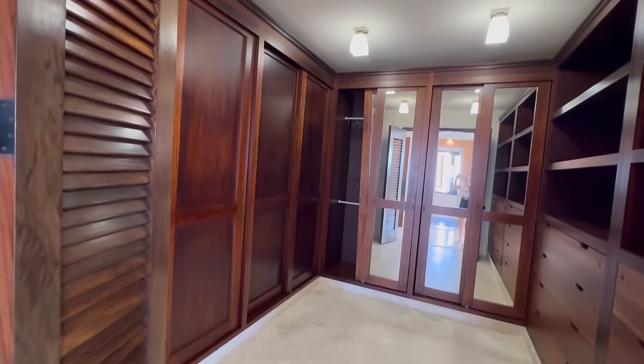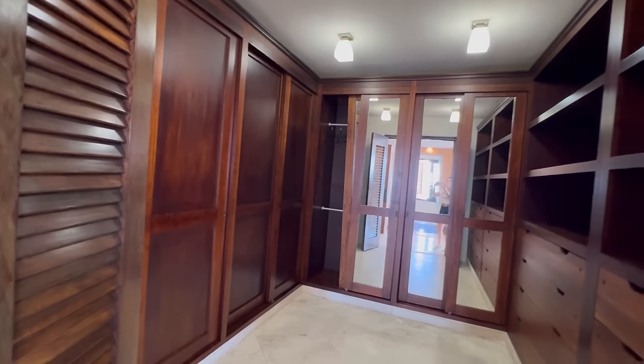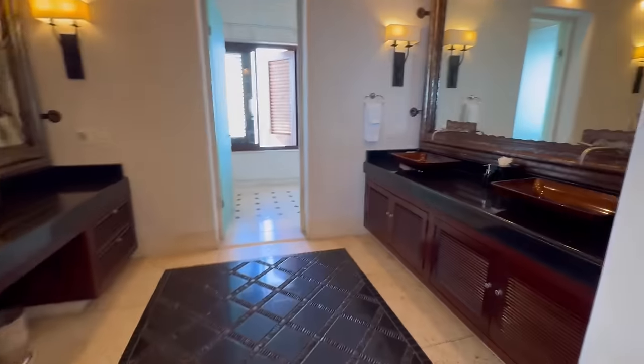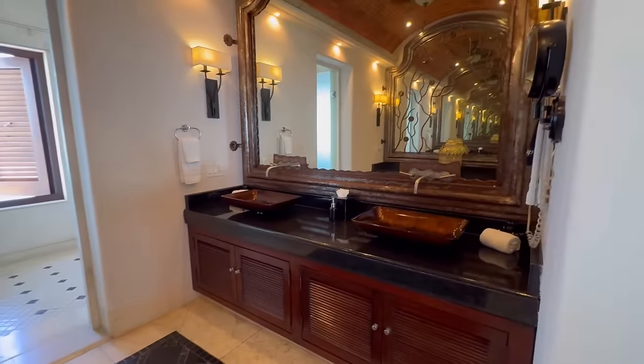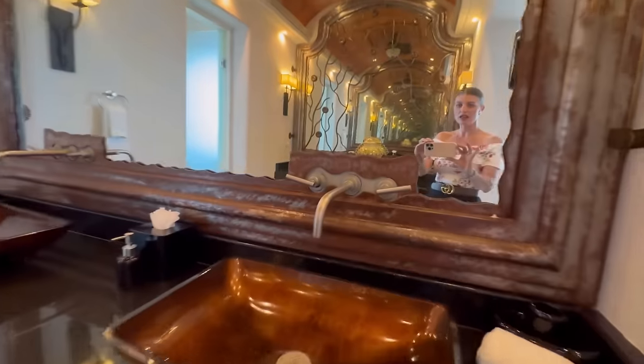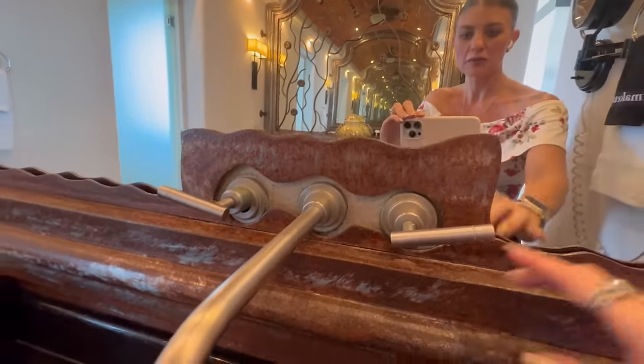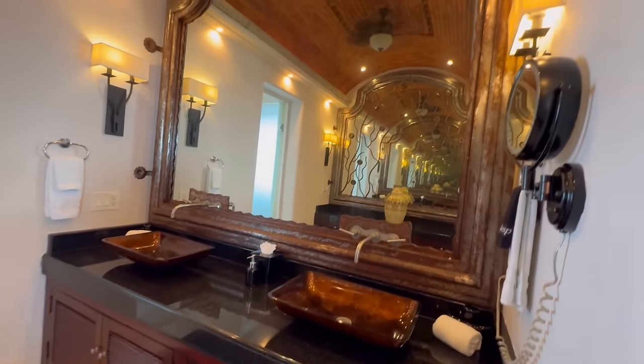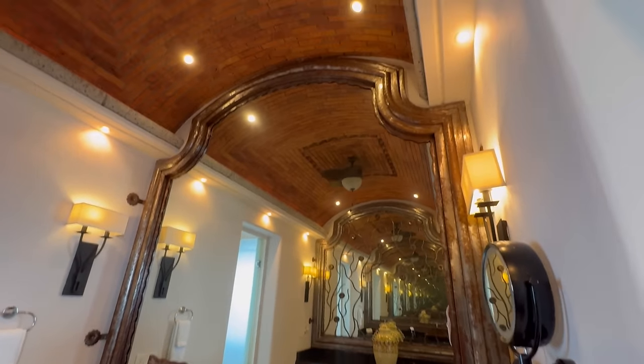This is almost like the primary suite of all of the villas, because as you can see, you have a beautiful wardrobe here, his and hers wardrobe. Then you get into a double sink vanity on one side with, I mean, just look at how they've even encased this metal here, how they've even encased the sink fixtures.